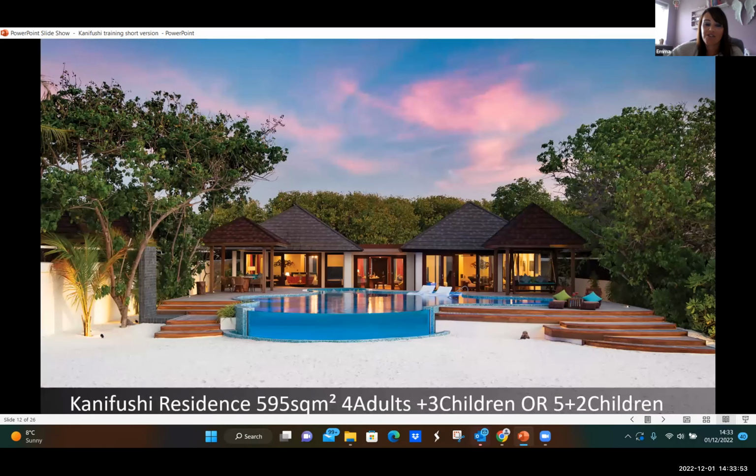And then these are our Kanifushi residences, which are absolutely massive. These are 595 square meters in size. These sleep up to 4 adults or 3 children, or 5 adults plus 2 children. These rooms are ideal for big families that are going away for a special occasion, or if you wanted to go away with another couple, then this room type could be the room for them, with your own private pool.